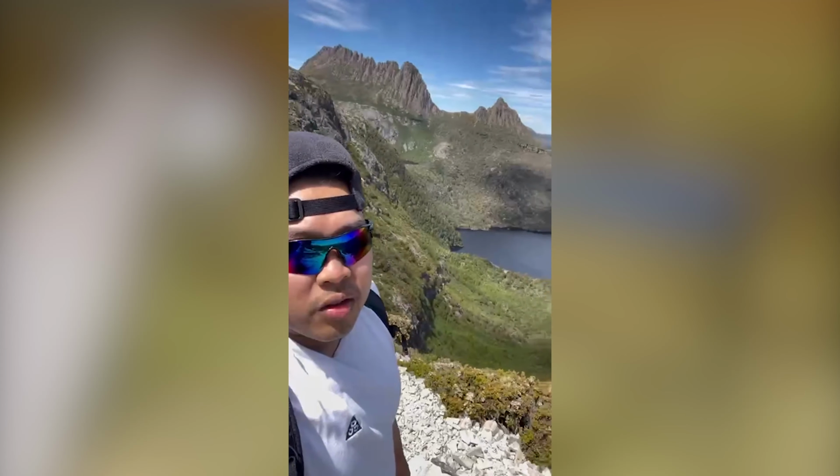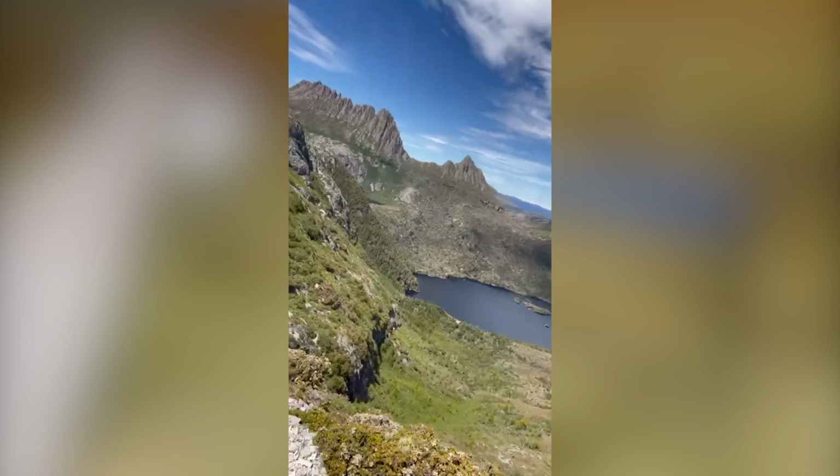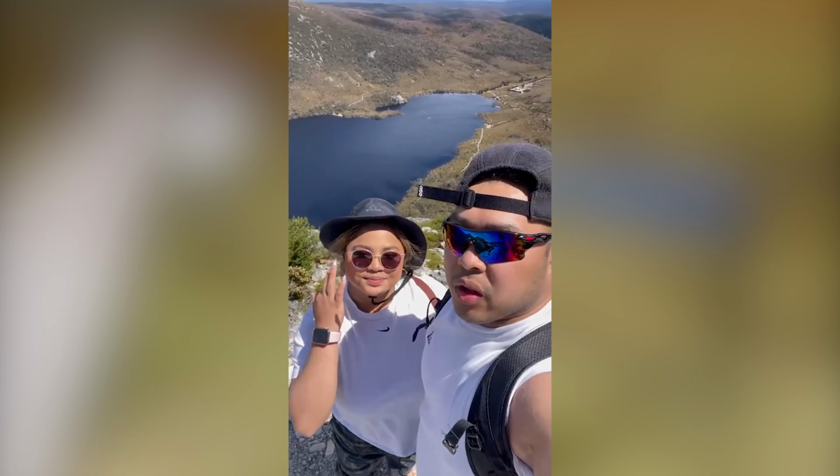So we made it to the top of one of the summits for Cradle Mountain, I think. Well, the best that we can in the time that we have, because we know that the last bus is at 6 o'clock and it's currently 3 o'clock and it might take us around 3 hours to get down. Yeah, it's not bad. It's beautiful. Yo, so we made it. Everything was worth it.